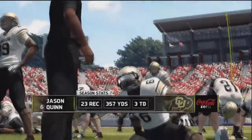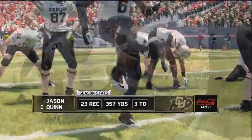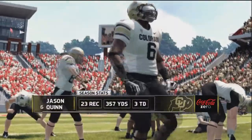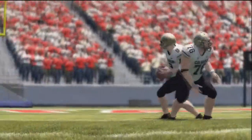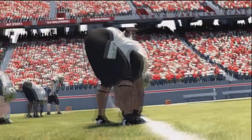And today we're going to be taking a look at Jason Quinn. He is a wide receiver. He is the star player on this team, and he is probably the most overall player on this team. And so we're going to try to contain him as much as possible today, as Brooks is throwing him some warm-up balls. And so without further ado, let's get on with it.